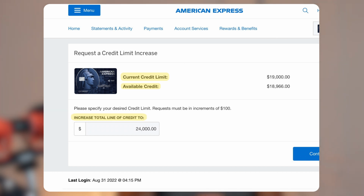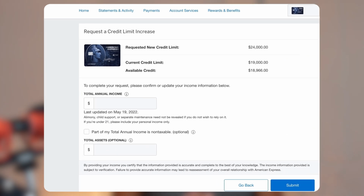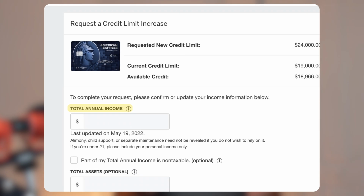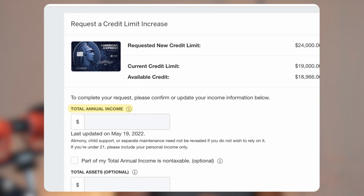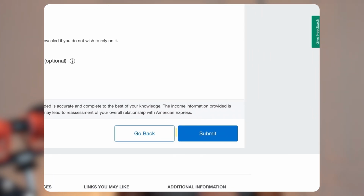For this example, I'm using my partner's Amex card, and we decided to ask for a $24,000 total line of credit. I'll go over why I didn't ask for triple the current limit in a few. Once you submit this information, on the next page, you'll need to confirm or update your income. If your income hasn't changed, leave it how it is. But if it has changed, make sure to update it because it may help you qualify for an even higher increase. And finally, just click submit and you should get your credit limit increase results.